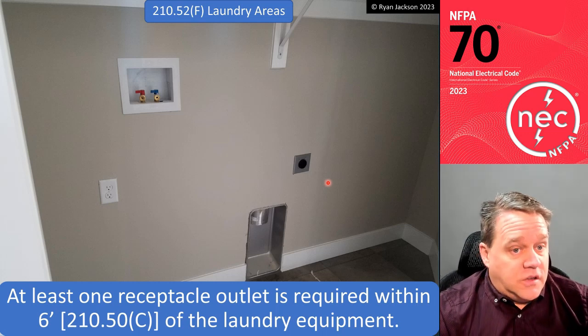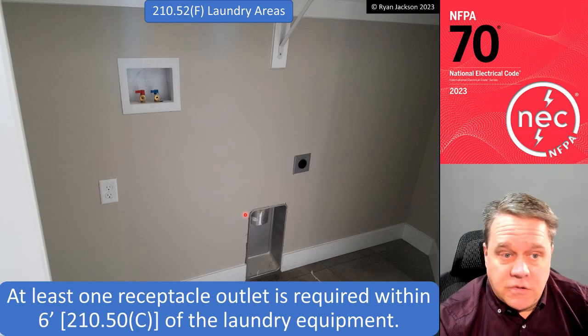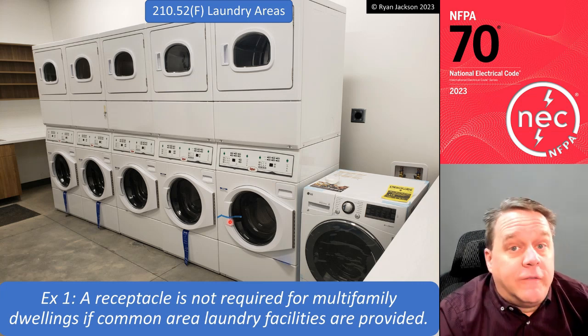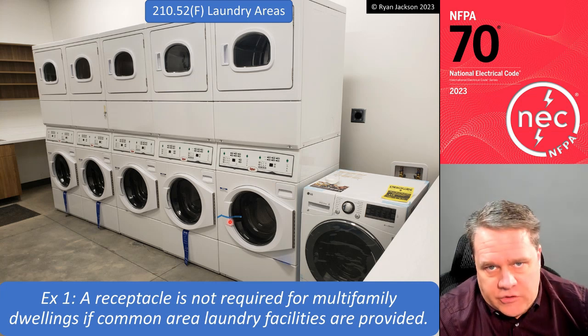210.50C, as in Charlie, says that those have to be within 6 feet of the laundry equipment, so it looks like we're in business. A couple of exceptions here. A receptacle is not required for multifamily dwellings if common area laundry facilities are provided.